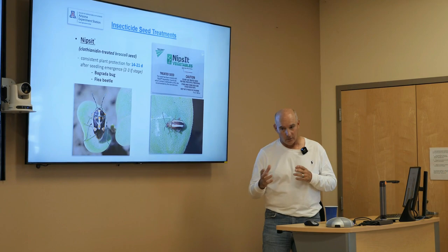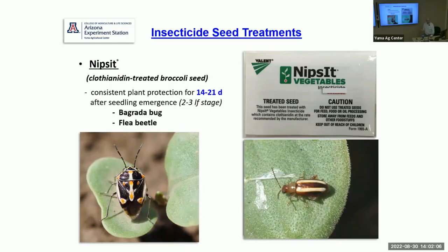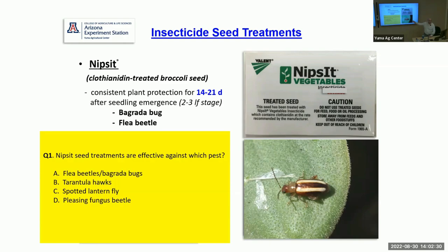One of the nice things about that is there is a real effective seed treatment available. Some of your growers may or may not use it. Nipsit, it's a neonicotinoid treated lettuce and broccoli seed, works very effectively, predominantly against Bagrada and flea beetle. You'll get easily 14 days control from the minute it emerges and puts on about two, maybe three, sometimes four leaves.